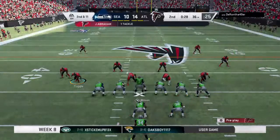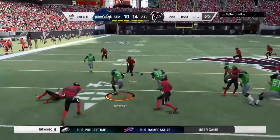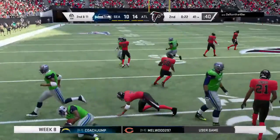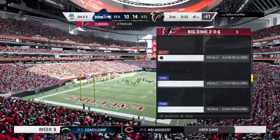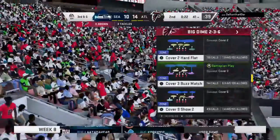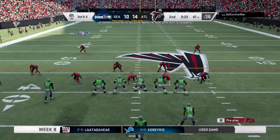After the loss to start out, here's 2nd and 11. Now it's Tomlinson. And he's got it up over the 40 to the 41. Now the Seahawks going to use the first of their timeouts as it comes with 22 seconds to go here in half number 1.